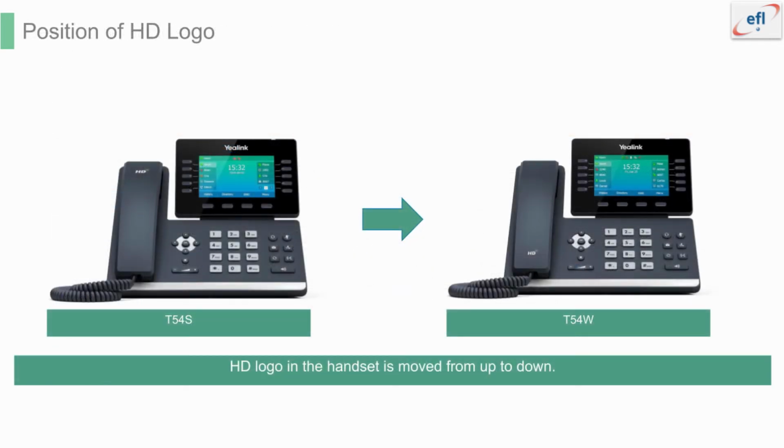The new T5 series IP phones have had their HD logo repositioned. As you can see in this example, on the old T54S, the HD logo was at the very top of the handpiece. This has now been repositioned to the very bottom on the new T5 series IP phones. In my personal opinion, it certainly looks better this way.